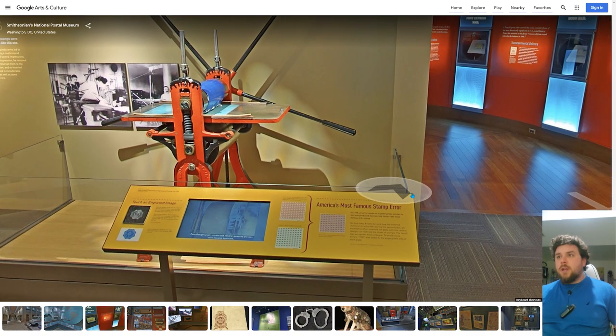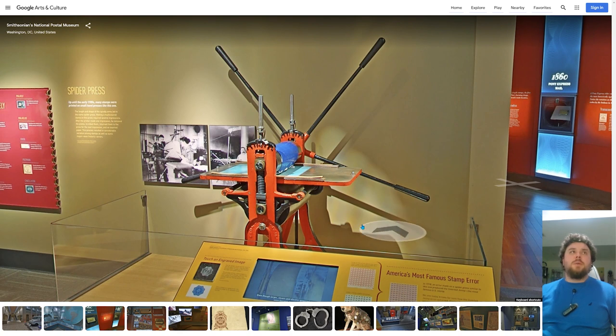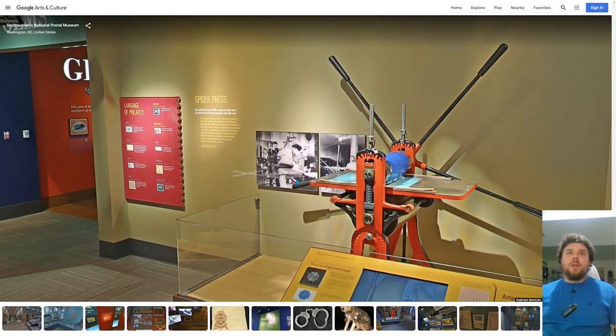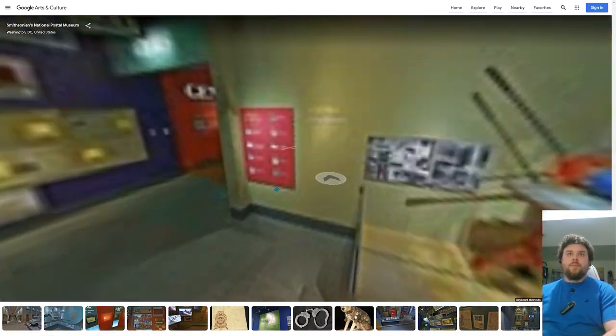America's most famous stamp error in 1918. They're talking about producing the Inverted Jenny, so this must be it. Yeah, okay. I actually saw this the other day. Spider press is what they call that. Very neat, and they have pictures of people using it. Yeah, okay.